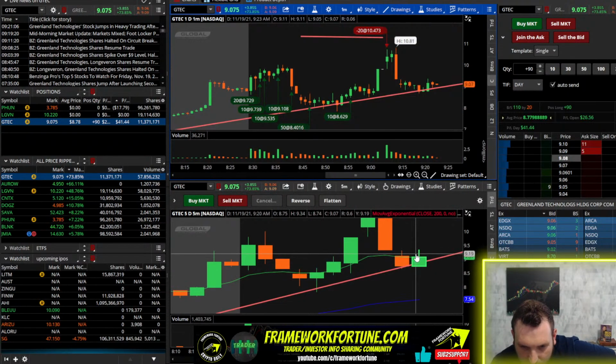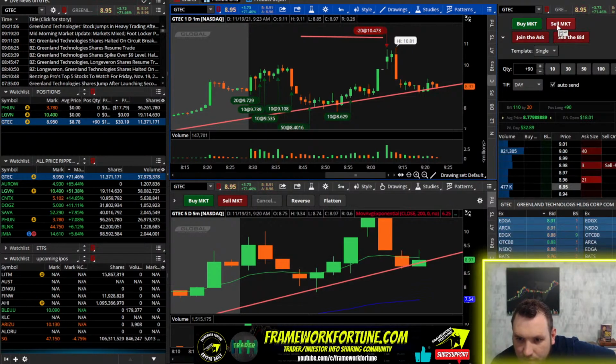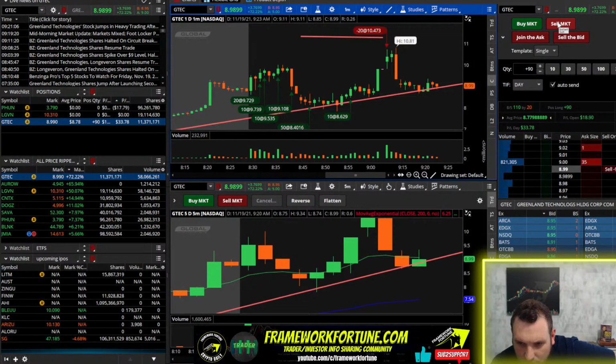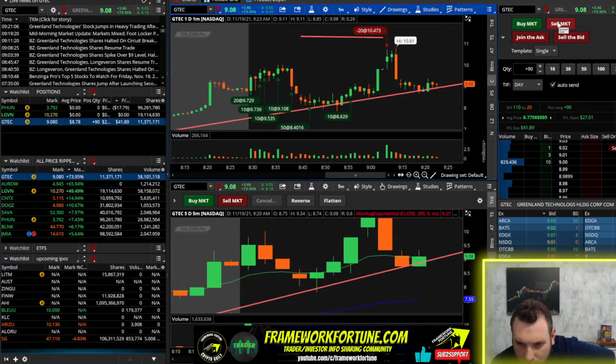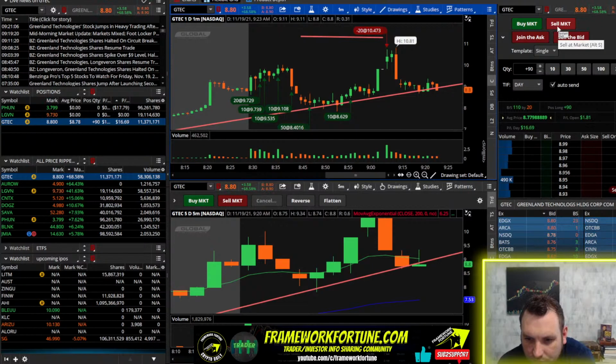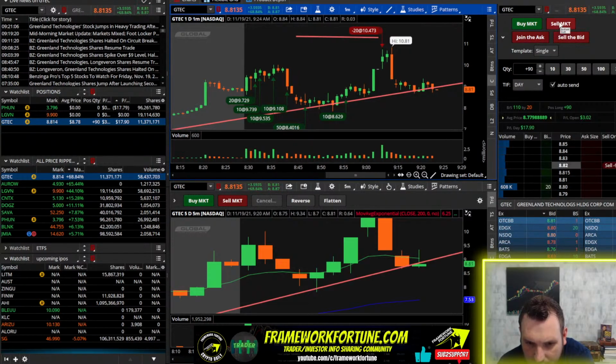We've got 2 minutes on this 5-minute candle to close. It's got to close above 9. Really needs to close above 9.05 with the 10-day. Uh-oh. I don't like that. That was a quick little crack through $9. This is really giving it a pretty nasty test here. This looks like it's about to dump.